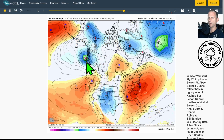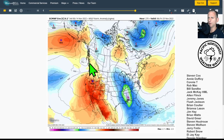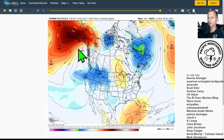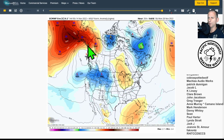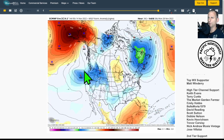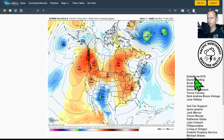Windstorm effects, Haida Gwaii there. And as we move on to the future, we're going to look at almost like an Arctic high dropping down through Alaska here, with a cool northwest or north flow coming across the Pacific Northwest. Again, that's a fantasy forecast, but we're just looking out in the future a little bit there.